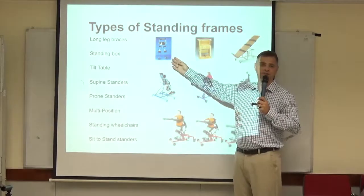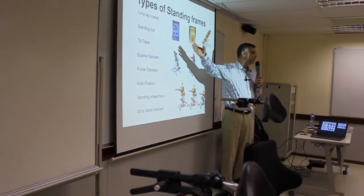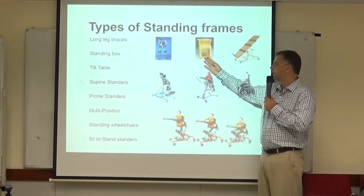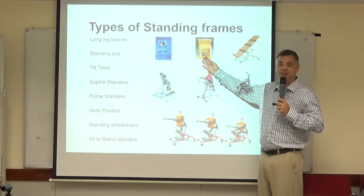But I have friends who still use these, and they use them to get in and out of their car. It makes it easier to transfer out of their wheelchair. So there's still practical application for this. We don't see them that much anymore, but they're still around. I still see boxes like this in rehab centers, and they're still used.